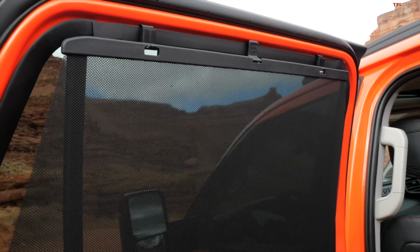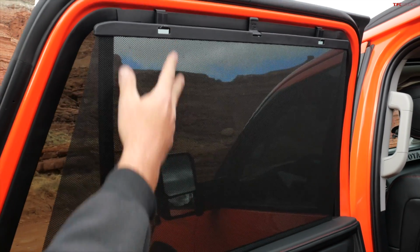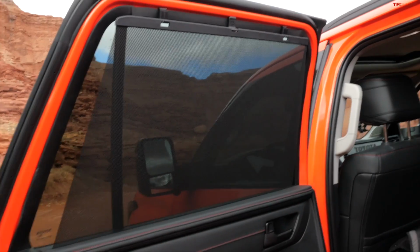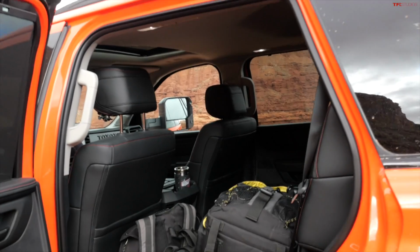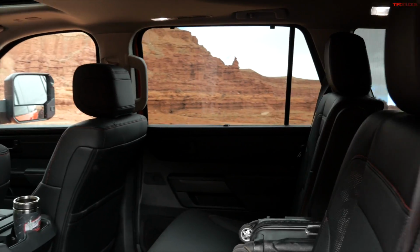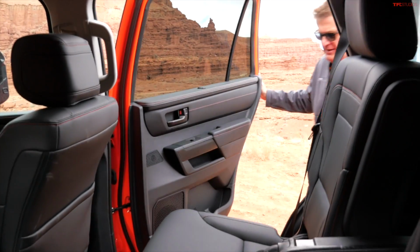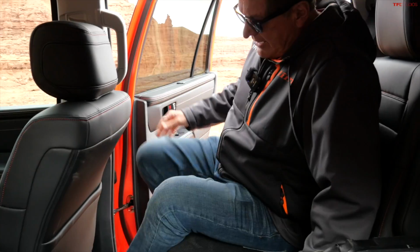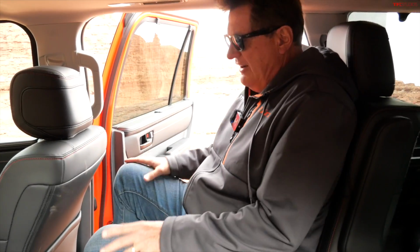Here's what I want to show you. It has blinds, kind of shades here in the second row, in the third row. No, the one thing, here, you stay here, I'm gonna go around. The one thing I did want to show them, which I think is important, is just like the Tacoma, they've done something which I'm not in love with. They've really put the floor up high in the back seat here. So your feet are very high.